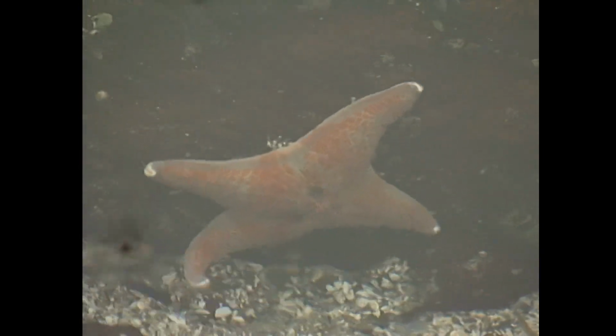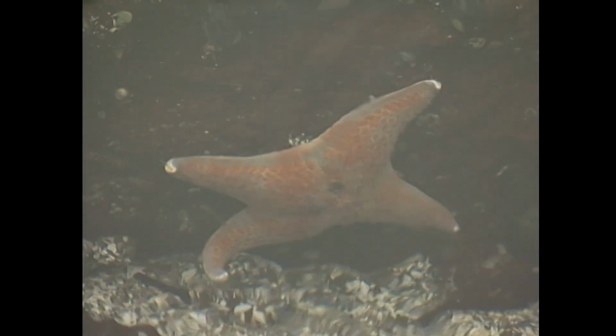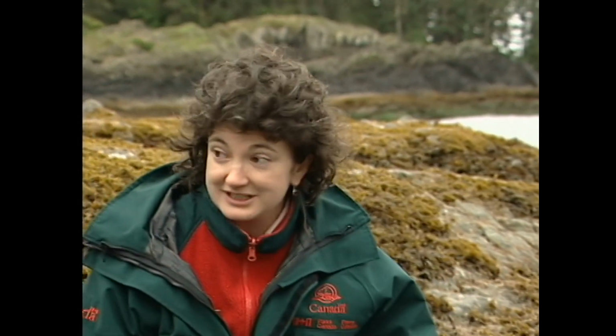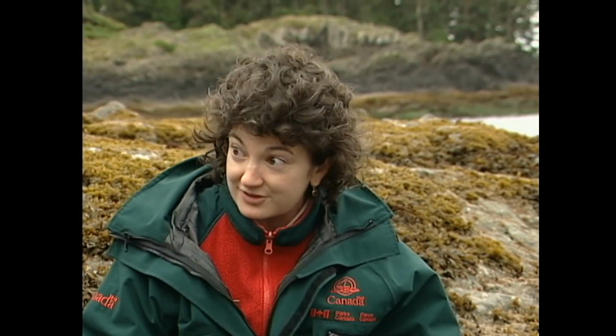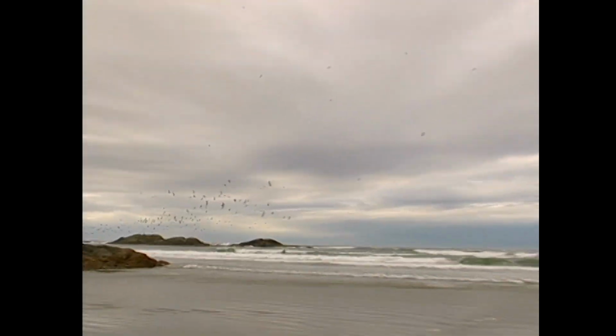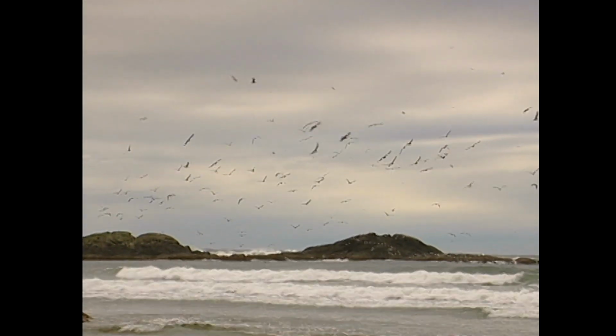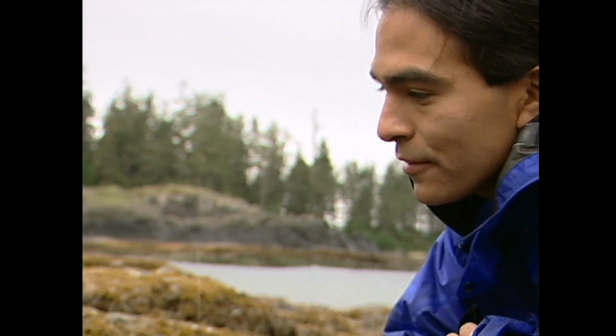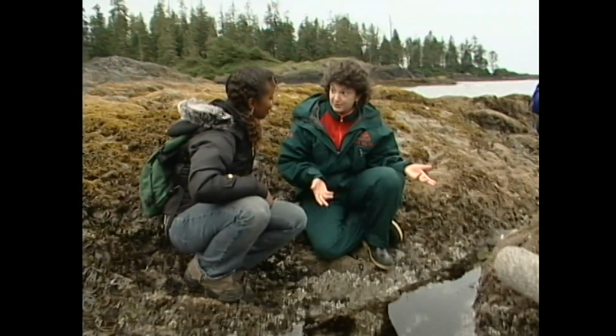So Silva, why are there so many creatures in this really small amount of space? Oh, a couple of reasons. One, this area is really, really rich because the ocean water up here has something called an upwelling. It means that there's a cold current that brings lots of good food to these creatures. So they've got a lot to eat. Another reason is the climate. Today it's a fairly cloudy day and a little bit damp, so it's not really hot and sunny, so the creatures don't dry out at low tide.